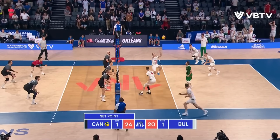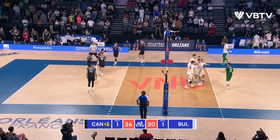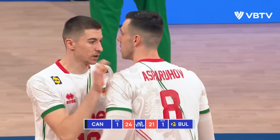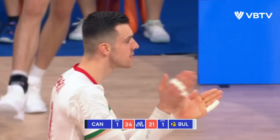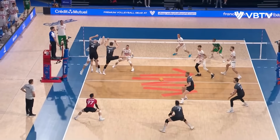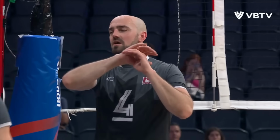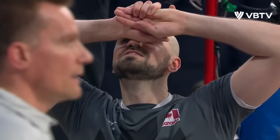Rolls that one in. Asparuhov. First swing for him. First point for him. Set point saved. Really good confident swing. Ilya Petko, team 10.